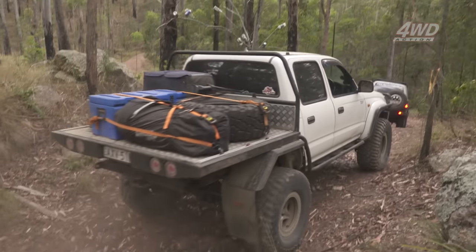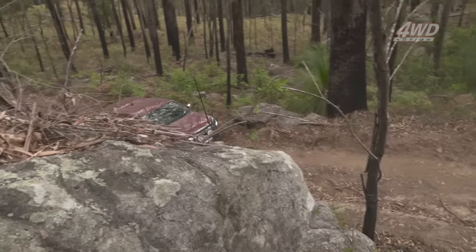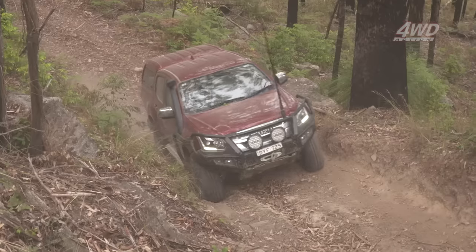Yep, that is definitely steep. Can confirm. You're going to have fun with that, Graham. I like it when you say that, Jock. Famous last words. Oh well, here we go.